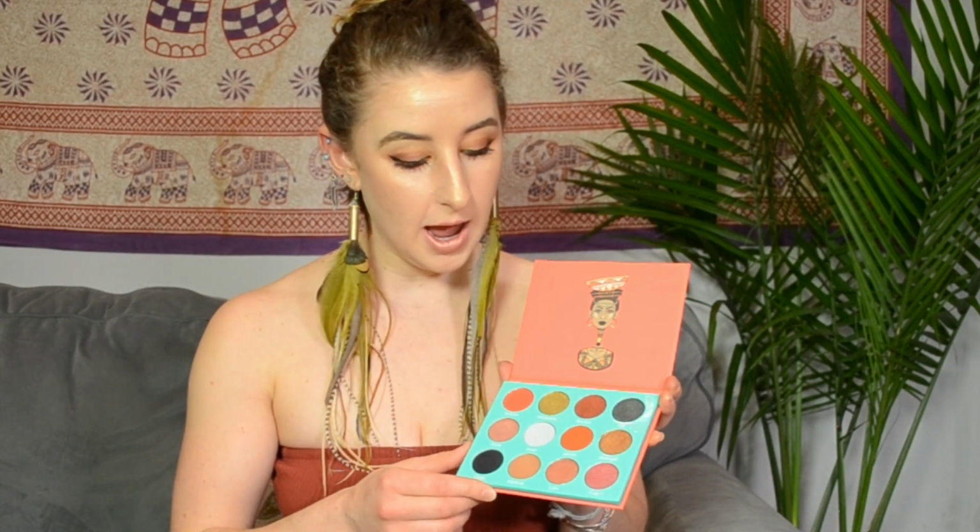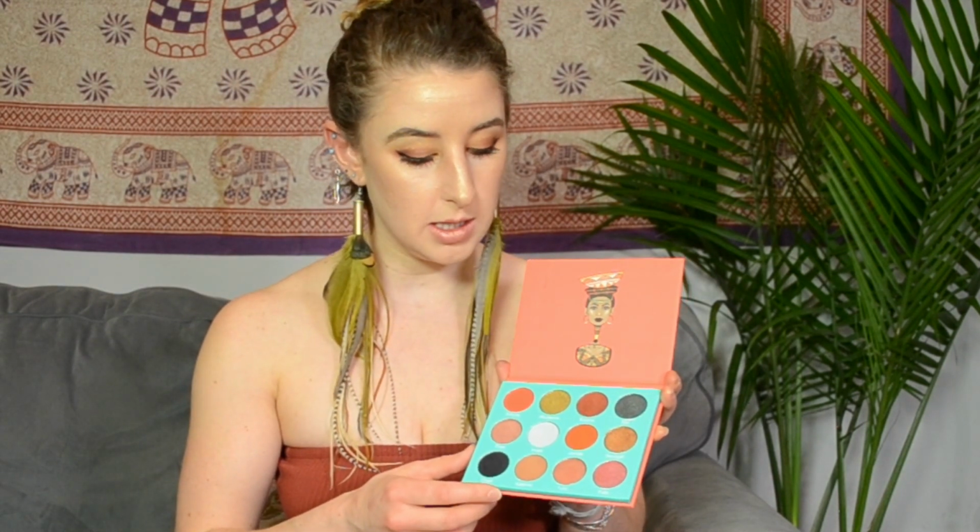So it's pretty much no contest for me. My favorite palette out of these three is the Saharan. Not only do you get more pans, but I just think for the most part, these pigments have better color payoff than the other two palettes. For some reason, especially with the mattes, I find that they just go on more easily. They're less patchy, they're less powdery, they're more pigmented, and then the shimmer shades are so beautiful and so unique.